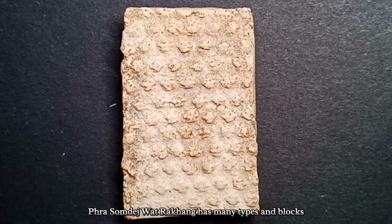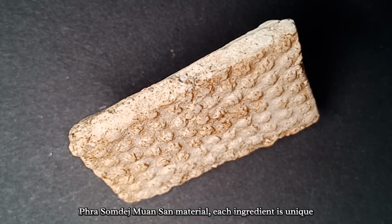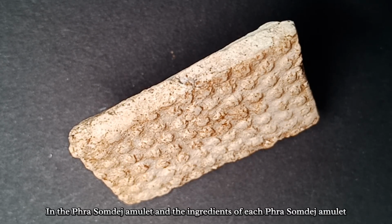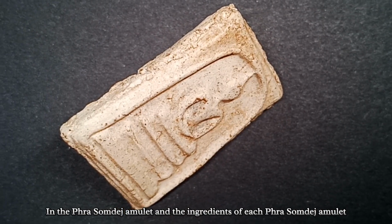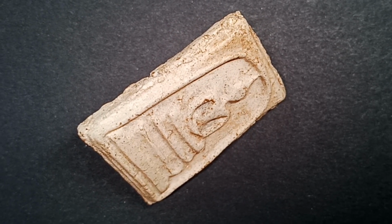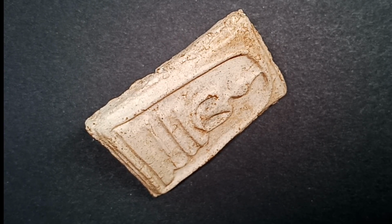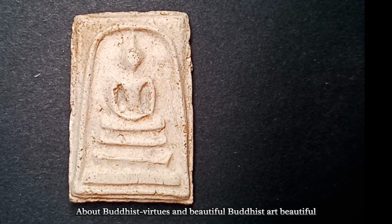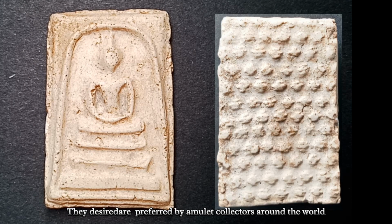Phra Somdej Wat Rakhang has many types and blocks. Phra Somdej Muonsen material, each ingredient is unique. The ingredients of each Phra Somdej amulet make Phra Somdej Wat Rakhang valuable, about Buddhist virtues and beautiful Buddhist art. They are preferred by amulet collectors around the world.